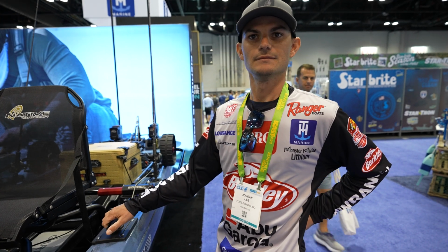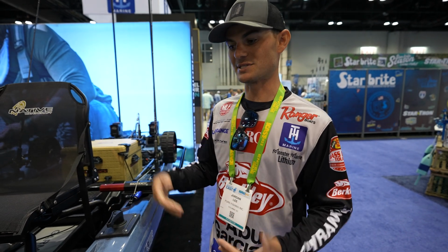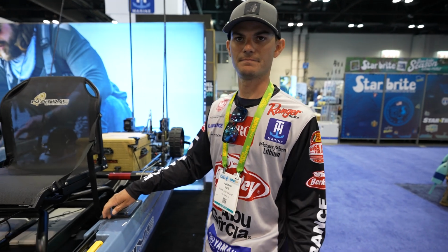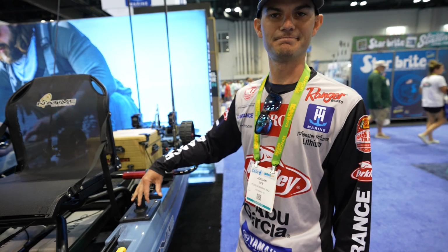On a boat, when you set the hook, it's a stronger hook set, right? Yeah, stronger hook set, and you're standing up, so you've got more power. Sitting down, you can stand up and set the hook out of this kayak, but you have to go harder. It's just a different feel to it. That's something I struggle with, but I'm learning.